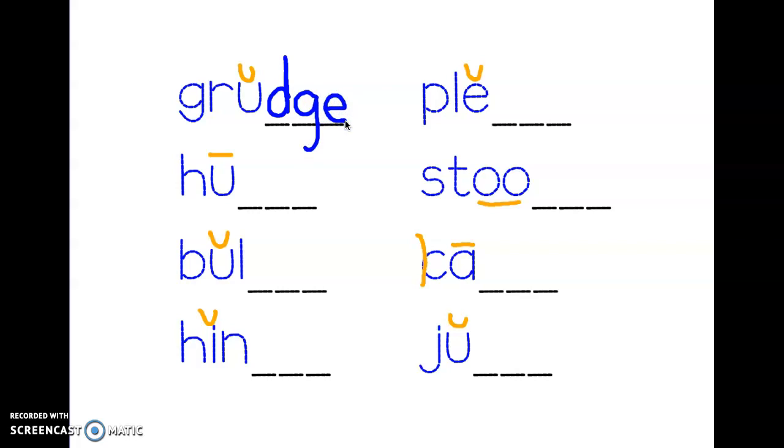Let's look at the next word. This is a long vowel U. So this word is going to say huge. How are we going to spell huge? You're right, this is just a GE because of that long vowel sound.